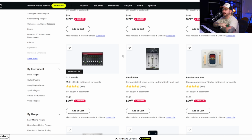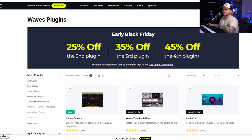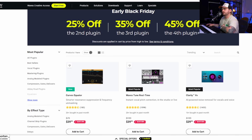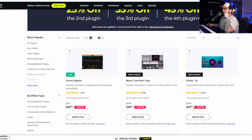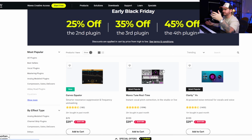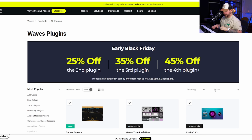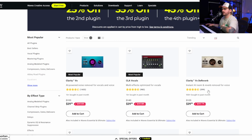Very similar to like a Plugin Alliance or anything like that. So if you're not a subscription person, just go buy the 5 or 6 plugins that you want. You've got 25 off the second, 35 off the third, 45 off the fourth, and I assume that that's on top of these discounted sales. So just go in, pick your favorite 7, 8, 9 Waves plugins. You don't have to be on a subscription anymore. It's really, really great. Let's see if they have like all the heavy hitters on discount.